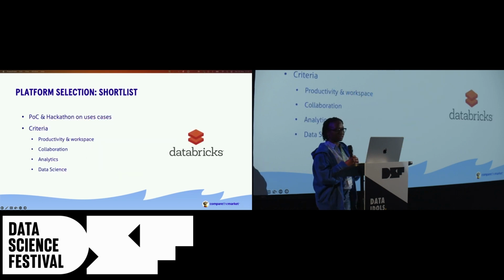So we went through this platform selection process, not just as ML engineers, but as a wider data team. This process involved the BI team, the data scientists, the data analysts, everybody who would come and use the system. So we had two vendors that we were going to try out. Databricks was one of them, and another one that we had in-house. We had to organize a POC and a hackathon.